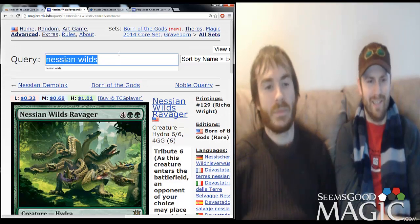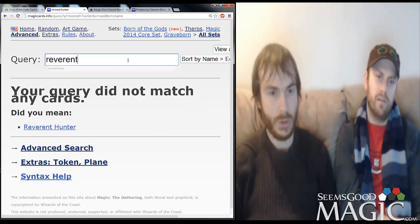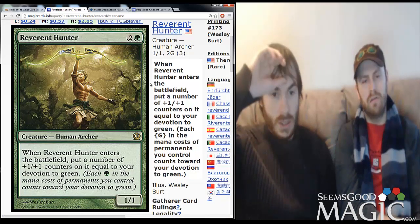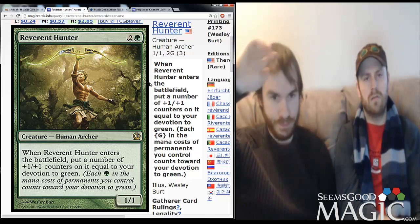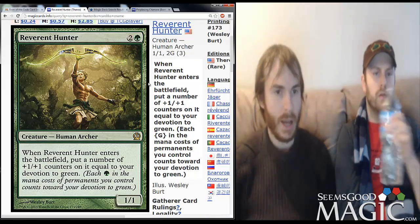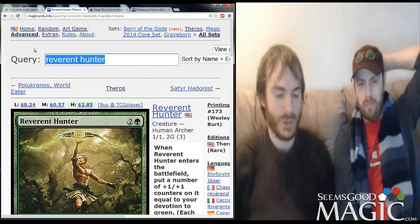Yeah. And I also had the Reverent Hunter, the 3-mana 1/1. He gets +1/+1 counters on it equal to your Devotion to Green when you play him. It's really sweet art. Yep, I could see him not being good in some decks. I mean, he's at least a 3-mana 2/2 if he's just by himself. But I had 2 of those.